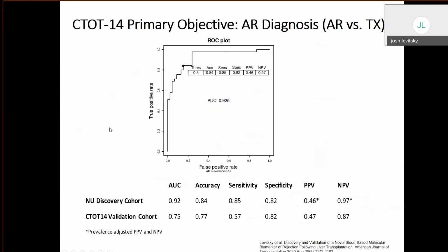And so the long and short is that we recently had a publication where we had a Northwestern discovery cohort that was differentiated by acute rejection versus healthy transplant. We were able to develop an mRNA blood gene expression signature for acute rejection that had very high accuracy in distinguishing rejection from healthy transplant. And of course, we needed to validate this in the CTOT 14 study in a multi-center fashion.